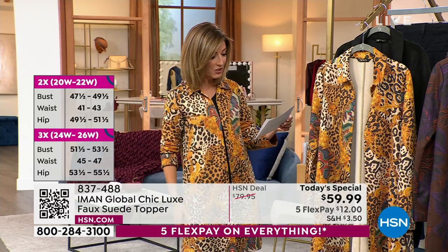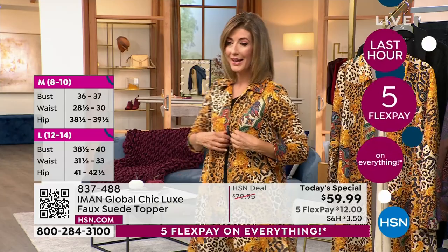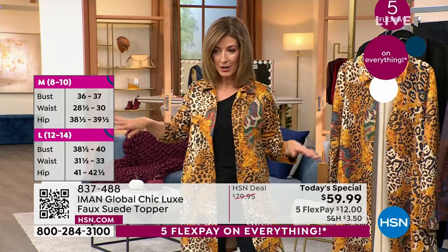Extra small through 3X are the sizes. I'm wearing it in the extra small. It's got plenty of room and plenty of stretch. It's soft, it's lightweight, and it's got a little hook and eye closure here so you can wear it kind of open or closed, and nice deep pockets on the side.